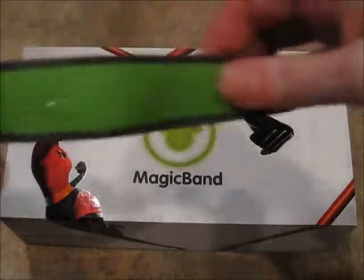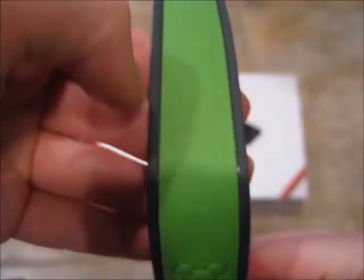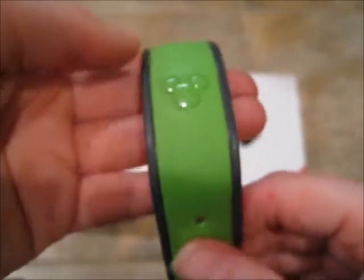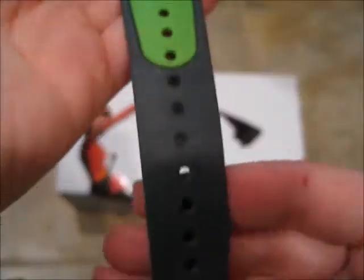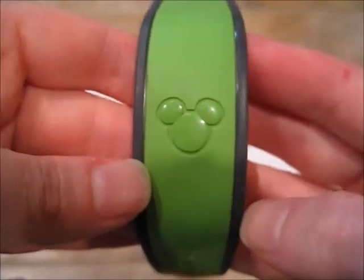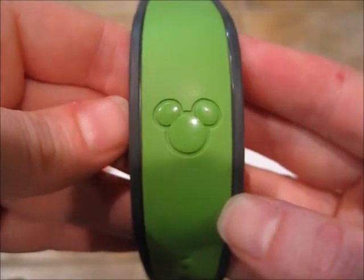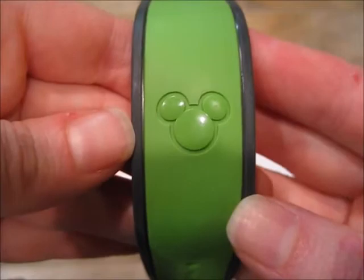So, you get your Magic Band. I got a green one. If you take off this gray piece that is meant to break away, you can make it smaller if it's too big for your wrist. You can get them to print your name on the back of the band, so all you have to do is touch the little Mickey face to any of the portals and they will read your card. You can pay for stuff with these, you can get on rides, you can book your FastPasses.